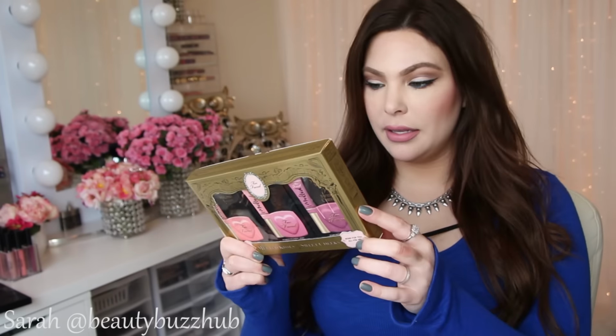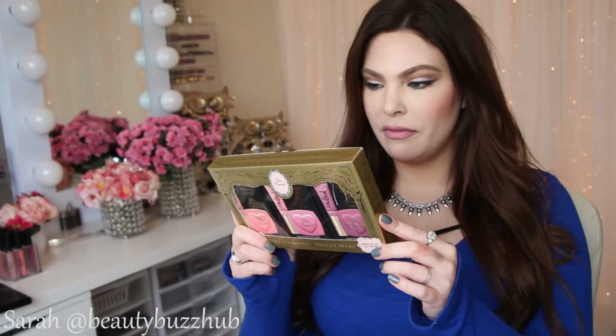And then I do have this value set to share with you. This one is for a friend, so I will be gifting this. It's by Too Faced, and you get 3 of the Melted Kiss lipsticks, and I believe they're all deluxe sizes, so they're not the full size, but unless you go through your products crazily fast, it's a great way to try it. And then you also get 3 little blushes, which I love, and I have all the full size ones as well, so that's a great little gift set.